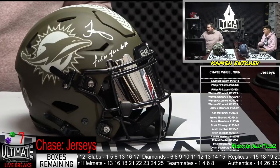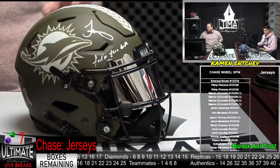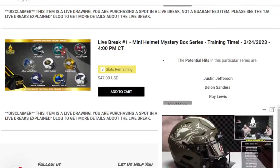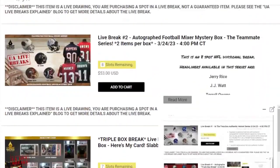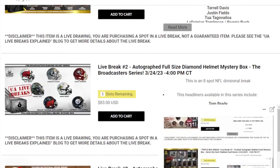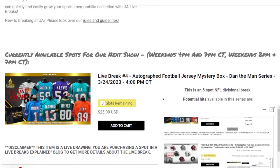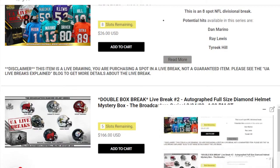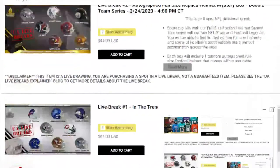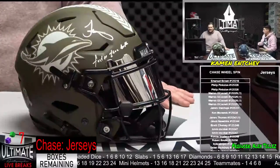So we are at 5:38 here. I'm going to give you guys 2 minutes, NFL 2-minute warning. Quick peek at the break page, 3 spots to go in the minis. Wide open in the trenches, loaded dice, double team, slabs, teammates. We do have 5 to go in the diamond single and 5 to go in the diamond double. Those 2 breaks should be happening early on during tonight's 7 p.m. show, unless someone wants to buy out all the spots in the next couple minutes. The mini, though, 3 spots. If you guys want to buy out those spots, that could happen in the next 2 minutes. Otherwise, 5:40 will be the show.